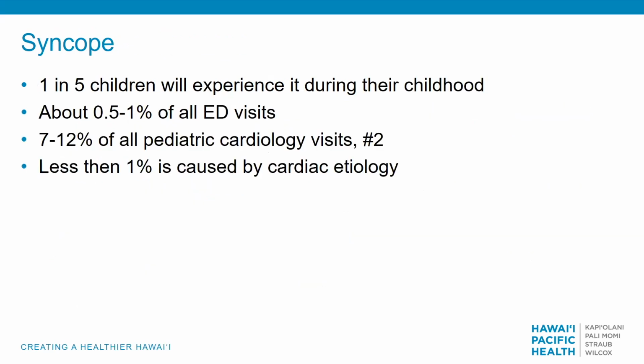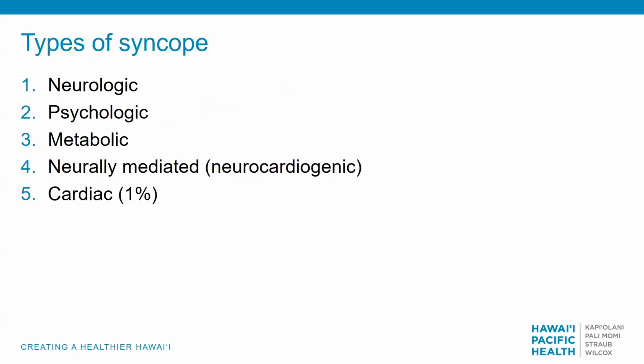And again, I could copy this slide from chest pain to syncope because a lot of kids will have it in their childhood. It's again about 1% of all pediatric ED visits. This is now number 2 most common reason of pediatric cardiology visits, somewhere around 10% of all the visits. And yet again, less than 1% is caused by a cardiac etiology, exactly like chest pain. So what kind of etiologies can it be?